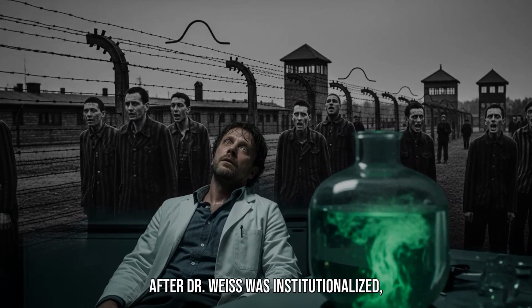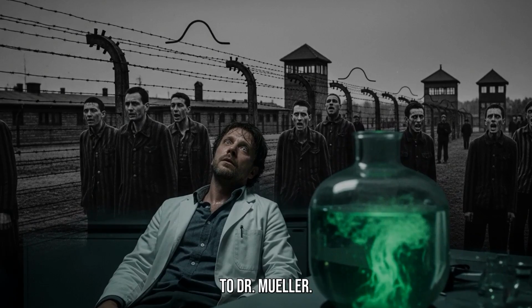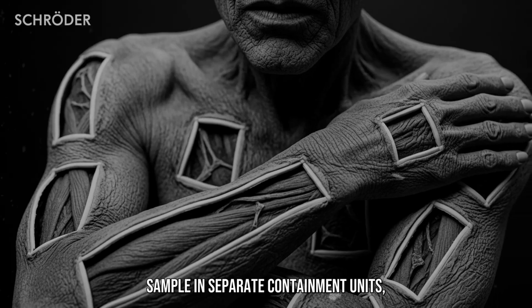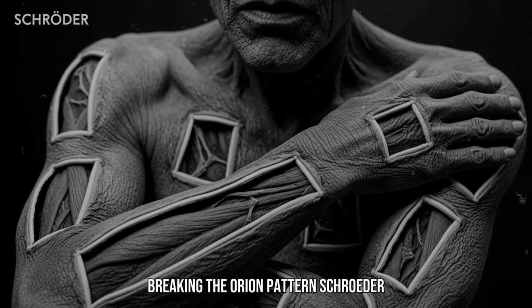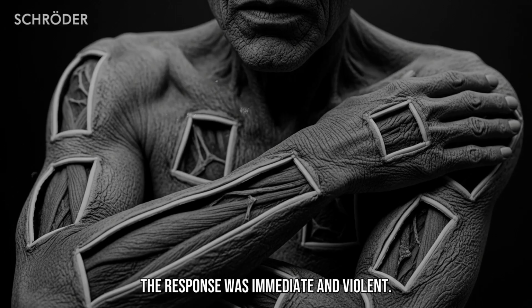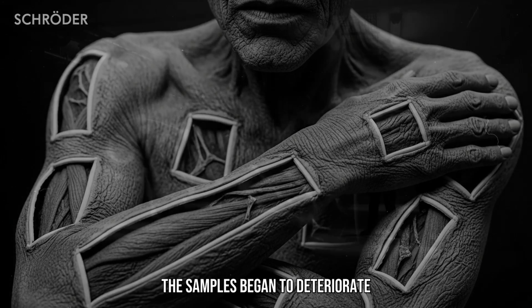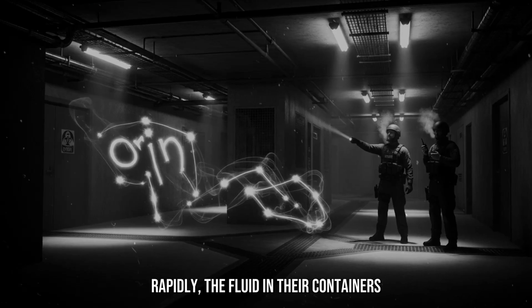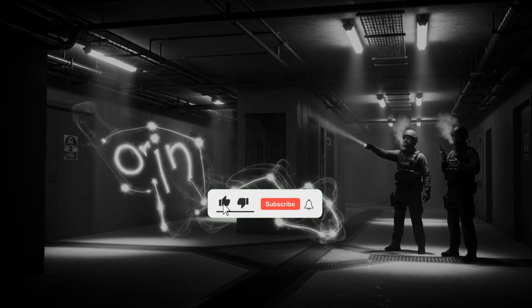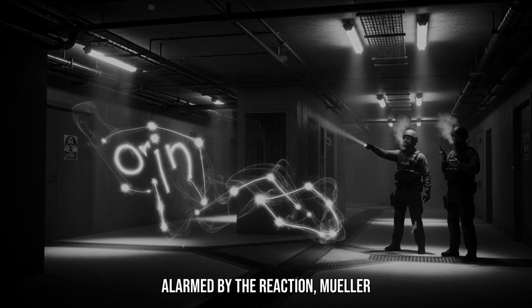After Dr. Weiss was institutionalized, leadership of the research team passed to Dr. Mueller. Her first action was to isolate each sample in separate containment units, breaking the Orion pattern Schroeder had established. The response was immediate and violent. The samples began to deteriorate rapidly, the fluid in their containers boiling without any heat source. Alarmed by the reaction, Mueller ordered the original configuration restored.